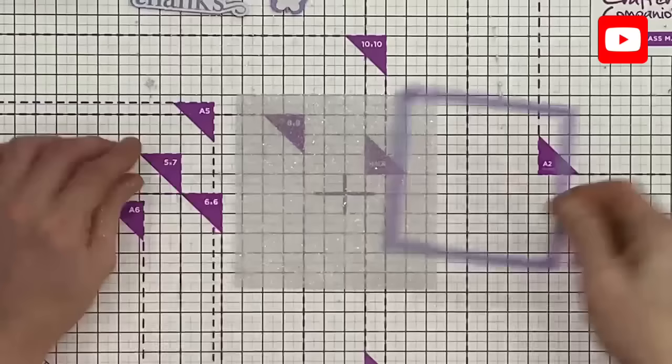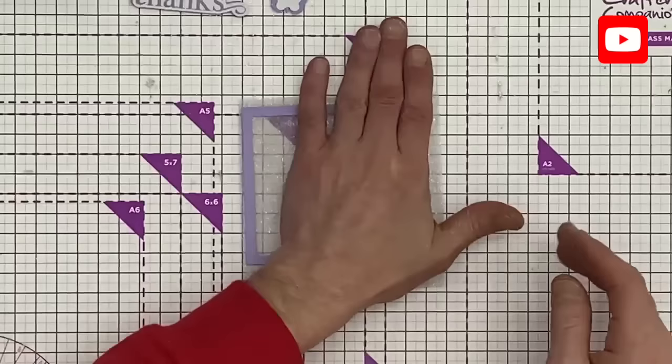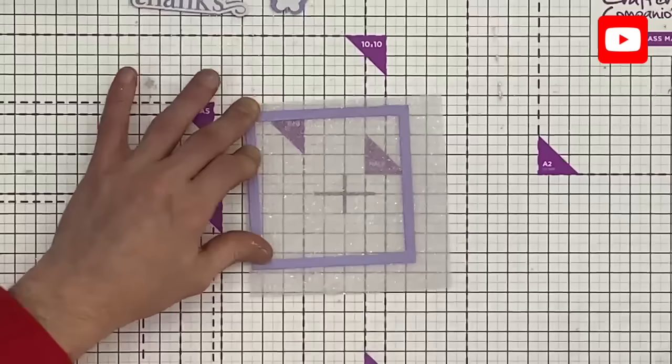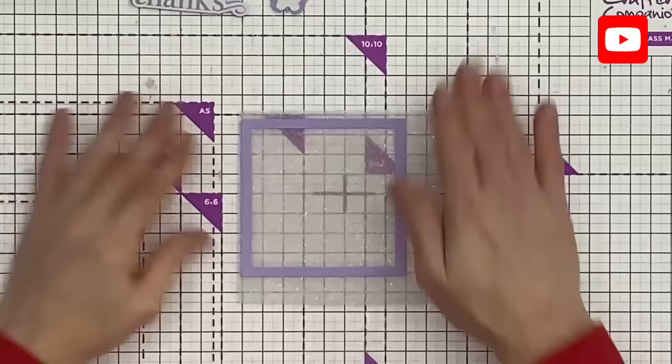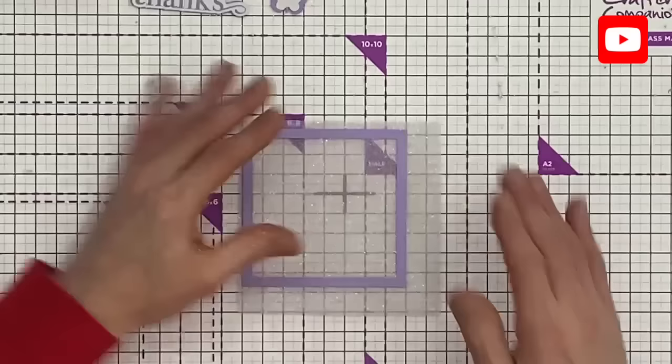onto here. Now you can go right to the corner if you want. I tend to go just a little bit in and then I'll just trim all the way round. I prefer to trim all the way round and into like a corner. Let's press that in. And we're going to let that sit just for a moment or two. Let that grab. So obviously it's a non-porous surface, so we just need to let that grab a little bit longer.